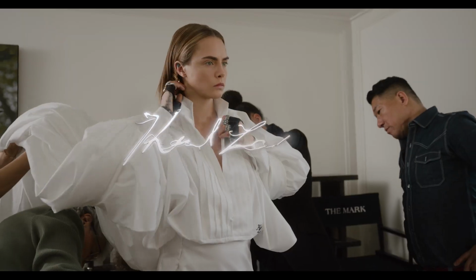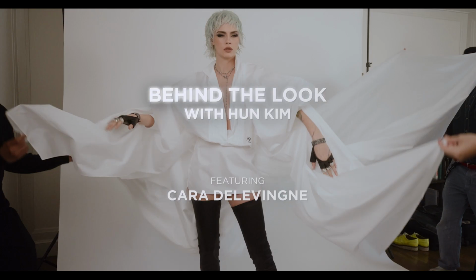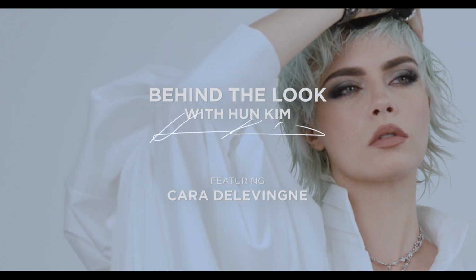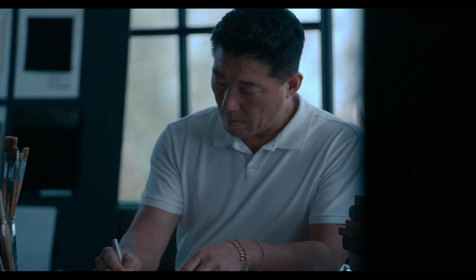How do I describe Cara's look in one word? White shirt. White shirt, it's coming from Karl's look himself. When he's at home, when he's sketching, he's just wearing this most comfortable kind of night shirt.